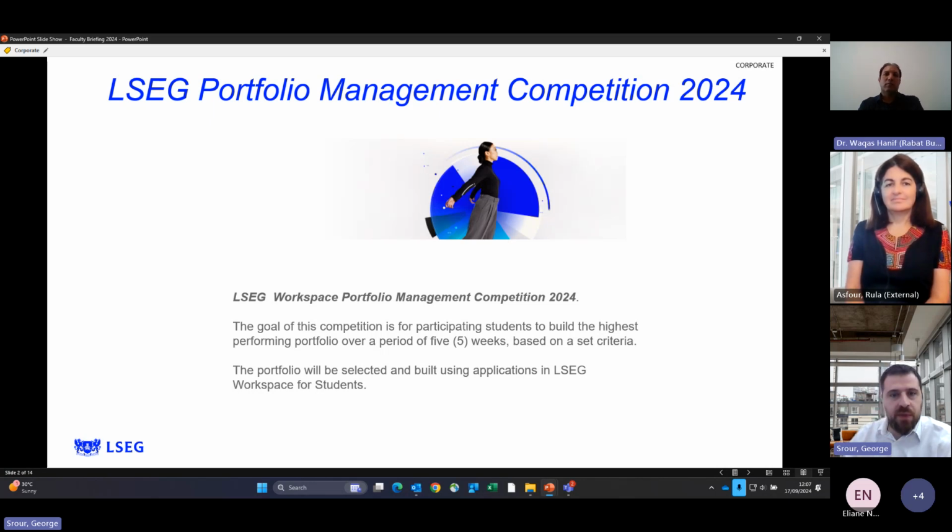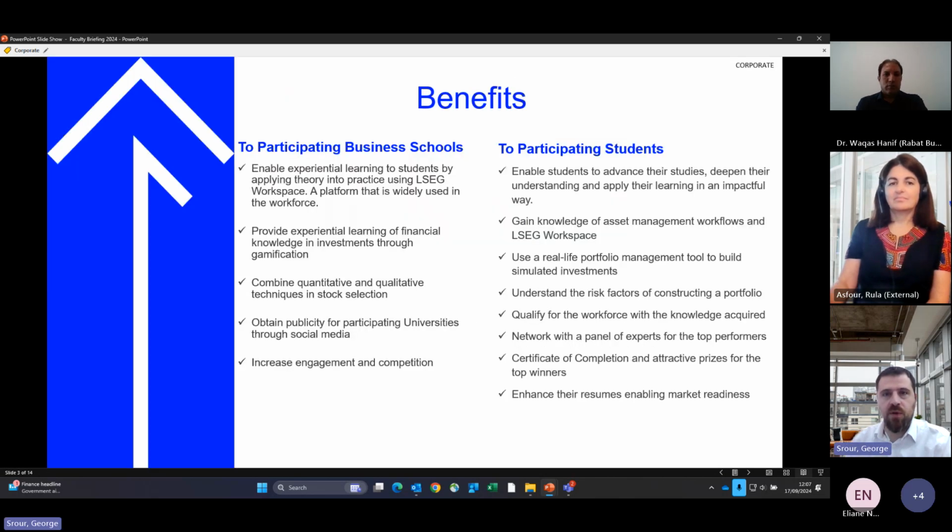Now, what's the competition? As usual, it's for the students to build the highest performing portfolio over a period of 5 weeks. This is based on a set of criteria that we share with them. The portfolios will be selected and built using the LSEG Workspace for Students application, which we will also train them on how to use.